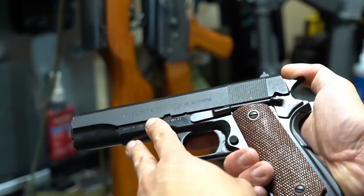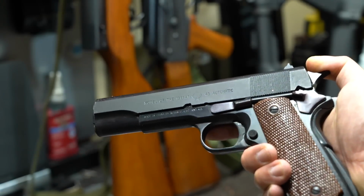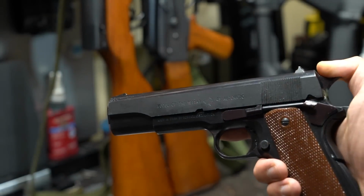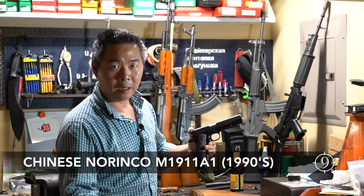Cursory view, this is a model of the 1911 .45 automatic. It says right here, made in China by Norinco. Is it a piece of shit? It is actually not. It's actually got higher grade steel than most production 1911s made in America.